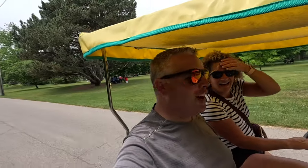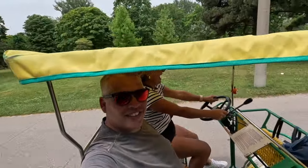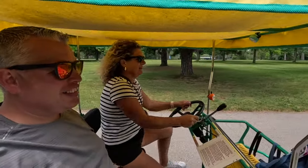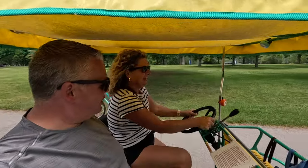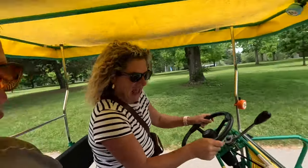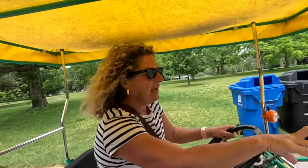Right, so we got the two-person quadricycle. Oh my god, it's the goofiest looking bike I've ever ridden in my life. But it is fun. It's got a little steering wheel. We got the brake right here. Room for bags. The only instructions are this is the brake and don't go over bridges.